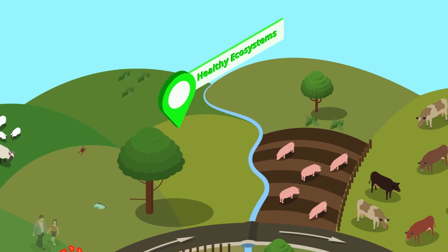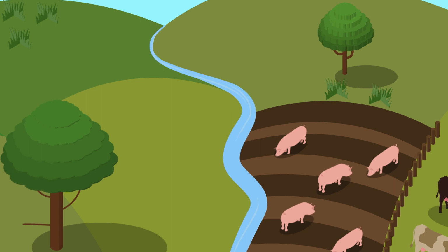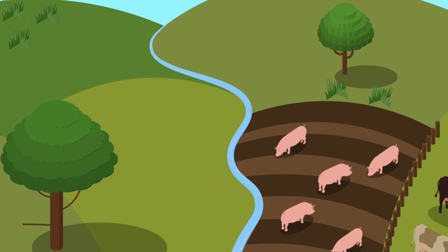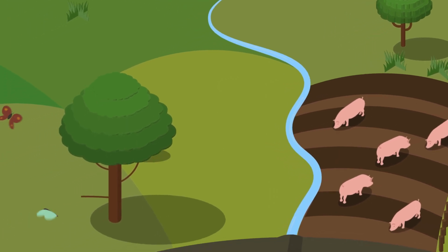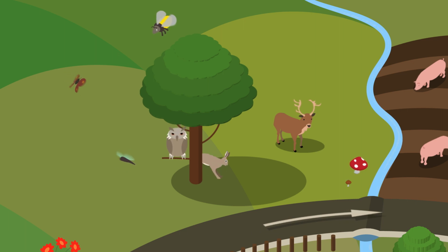Farm animals aren't the only ones to benefit from healthy grasslands. We all do. As part of a healthy ecosystem, grasslands help to stabilise the soil and reduce the risk of flooding, which in turn helps to prevent the valuable soil from being washed away. It also provides an important habitat for wildlife, both above and below the soil.